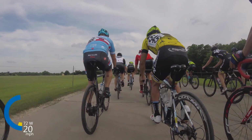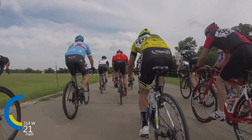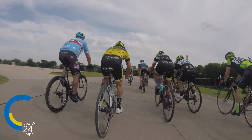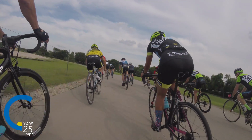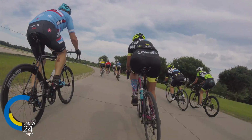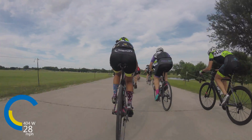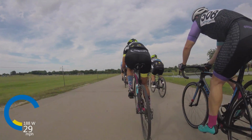The most important thing about beginning crit racing, in my opinion, is your ability to handle your bike and your ability to feel comfortable in the pack. You can see I'm in the pack here as you're watching the video, and if you're not used to being on wheels and being really close to people, it can be kind of scary. You need to have that experience before you start racing, if at all possible. Otherwise, you're going to be scared out of your mind.